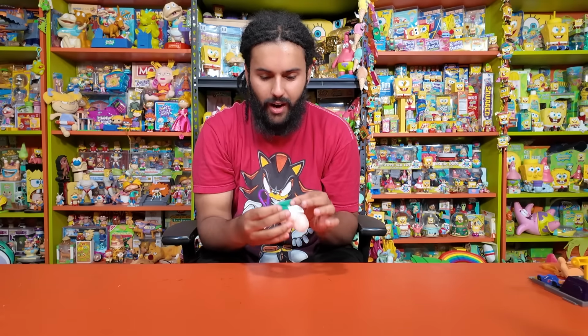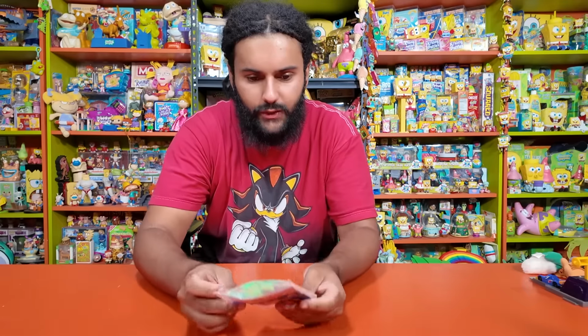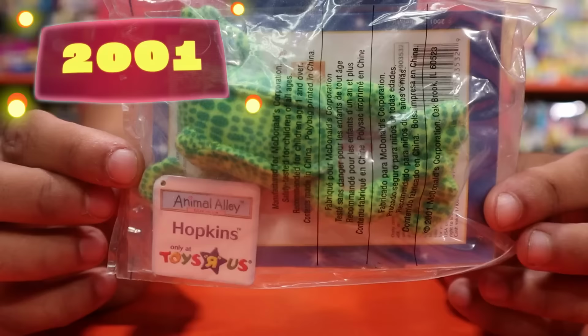He's not as fun as the Hot Wheel though. I think fun is what really gets you past the 8 category. It's really cute, awesome little display piece, but it's not really that fun. 8 out of 10. Okay, this one is for Toys R Us, and this is from Animal Alley.